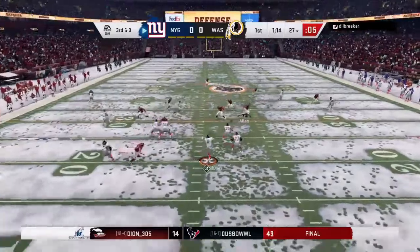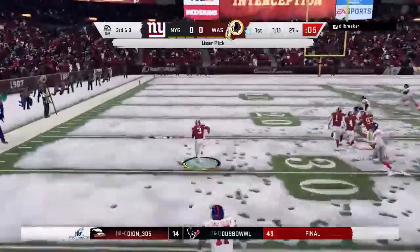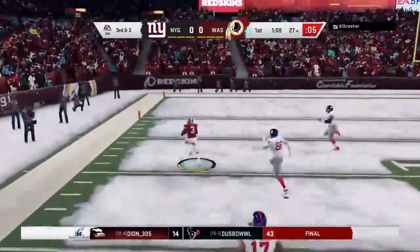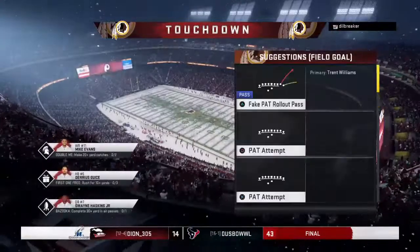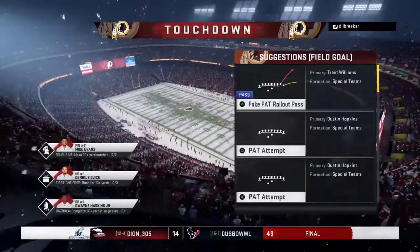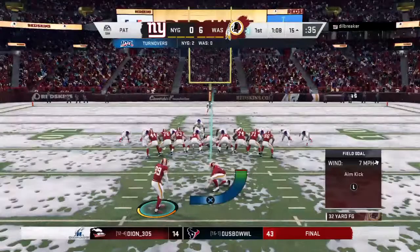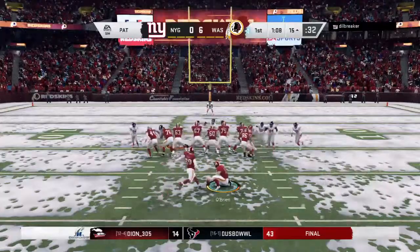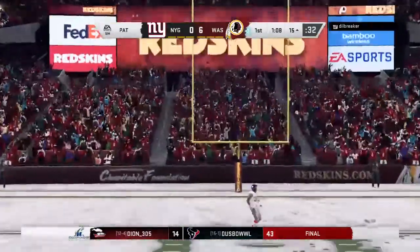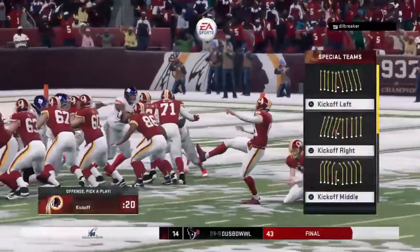Jones now operating from the gun. Into double coverage, and it's intercepted. Picked off at the 39. And he will bring this one back. It's a pick six for a Redskins touchdown. Dustin Hopkins on now to add the extra point. Now, these are not going to be easy on a cold, snowy night, but this one is up and through.